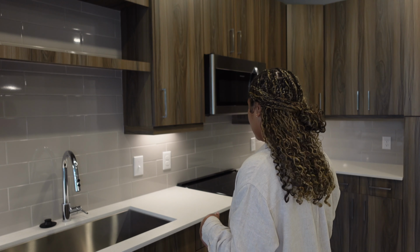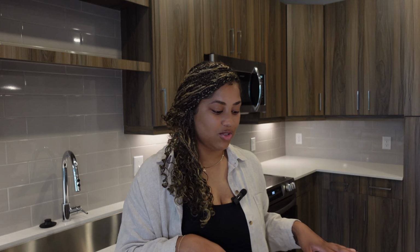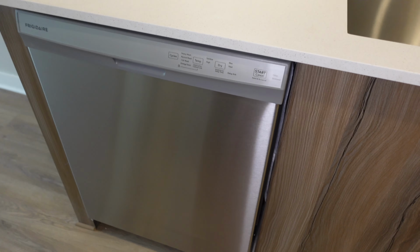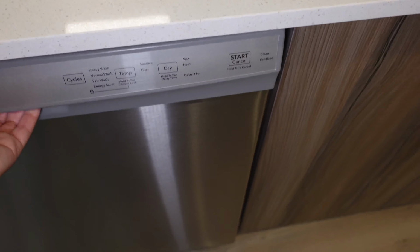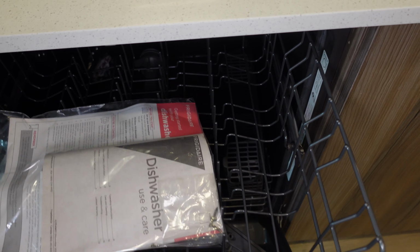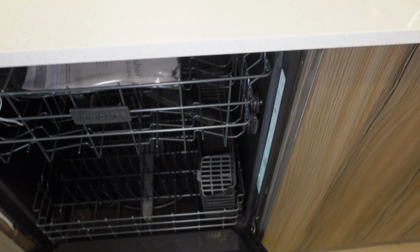So yeah, I'll take you around to the different amenities in my kitchen. Starting off, of course, I have a dishwasher. This apartment is brand spanking new, so literally nothing has been used yet. Like, still the manufacturer paperwork and everything is in here, which I am just so excited about.